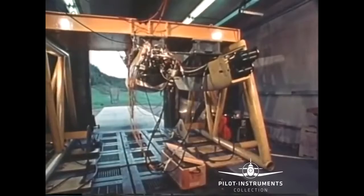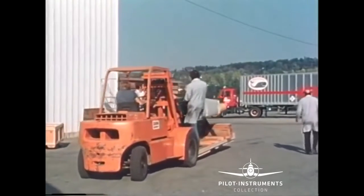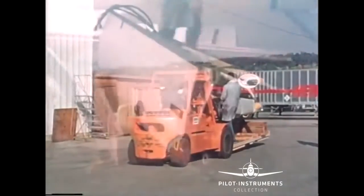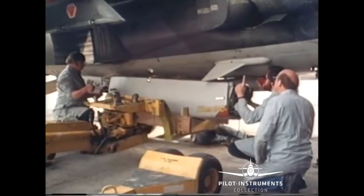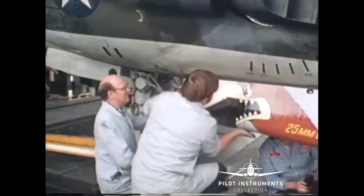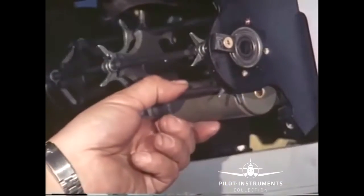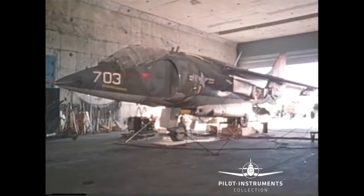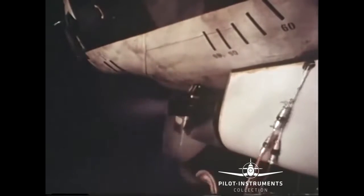Following system tests at General Electric's Burlington plant, the engineering test unit was shipped to the Naval Air Test Center at Patuxent River, Maryland. At Patuxent River, the gun system was fitted to the AV-8A Harrier aircraft for the first time. The complete system was fired extensively on the center's aeroballistics range. The integration of gun system and aircraft proceeded smoothly, and no significant problems were encountered.